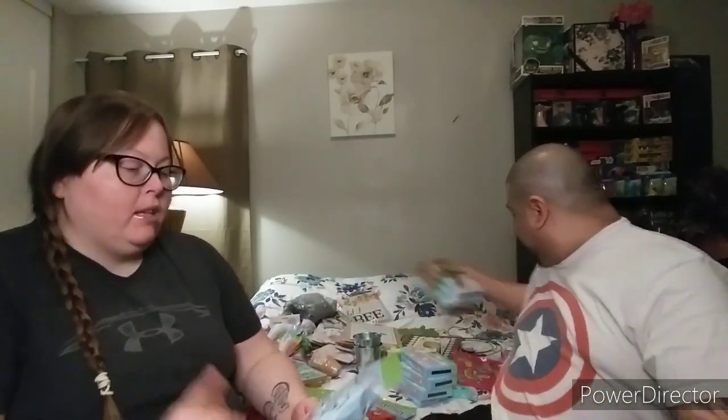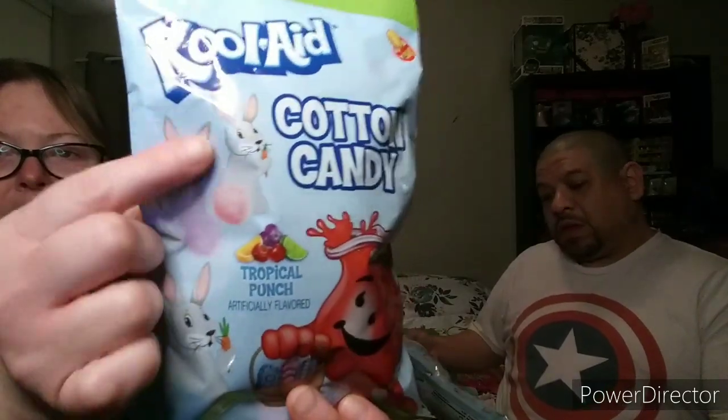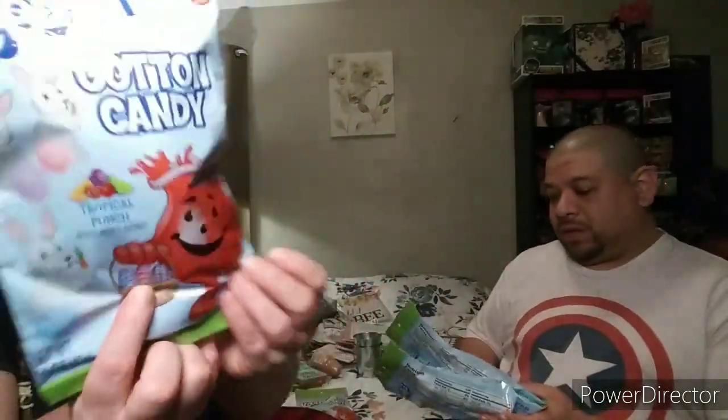And then this right here, I think it's new, but I'm not too sure if they brought it out in the past. But these are the Kool-Aid brand. It's cotton candy, and it's in the flavor Tropical Punch. I want to try that when the kids open that. I do too. That's cool. And the color of the cotton candy is pink. It has it right there. And I love the cute bunnies on there. Super cute. And he is holding the Easter basket. That is fun. So we did get four, of course.